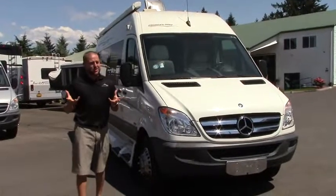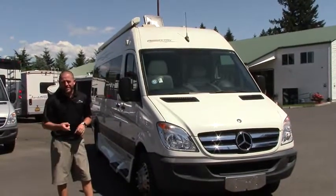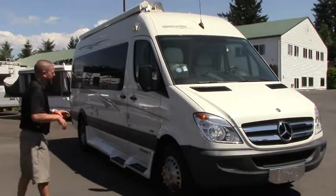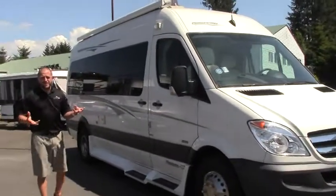It's a great day to show you this new arrival to our lot, a 2013 Pleasure Way Plateau TS. This is on the 3500 Mercedes chassis. It's got the 3-liter 6-cylinder diesel engine. Lots of power with this coach. Realistically looking at around 19-20 miles a gallon.